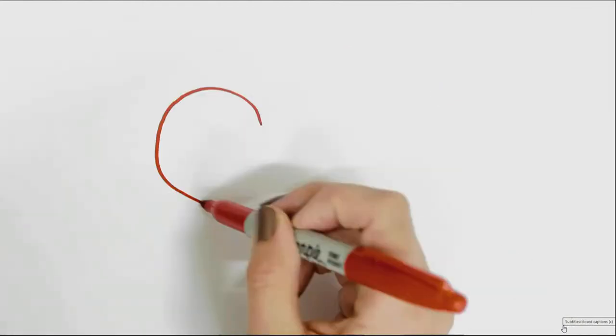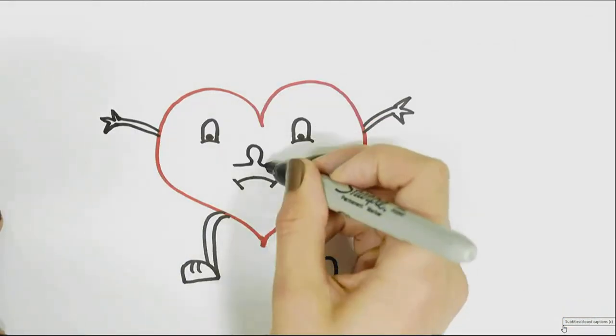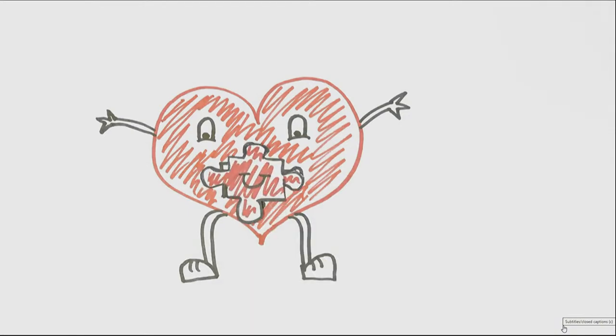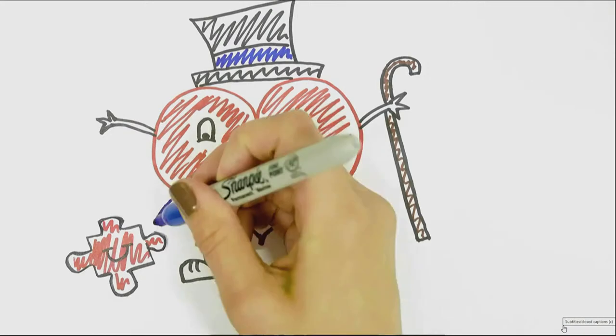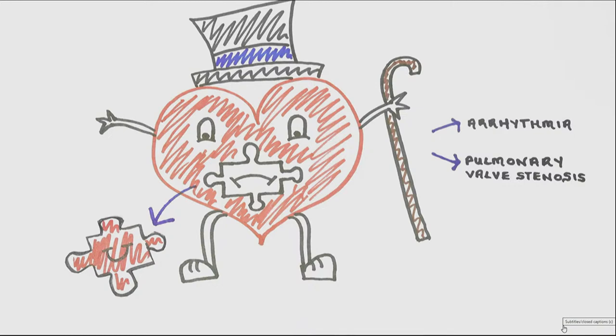Think of the heart as a jigsaw puzzle. Each piece needs to be in the correct place for the puzzle to be complete. However, even after corrective surgery, problems still arise in the adult with time, due to pieces of the jigsaw puzzle becoming worn out so they no longer fit properly. This can cause further issues such as abnormal heart rhythm and also problems with the heart valves.